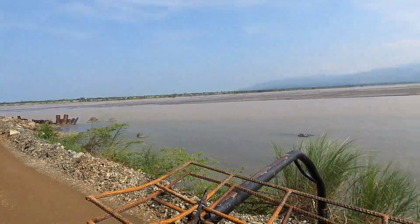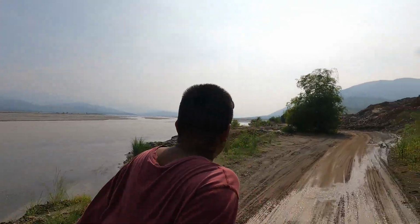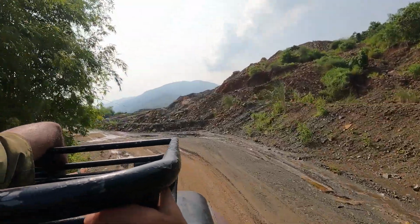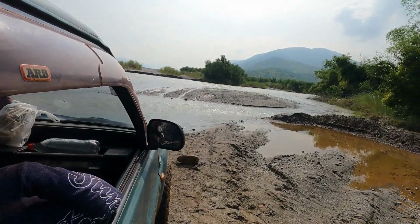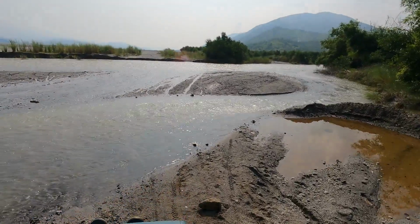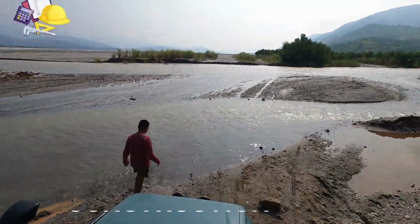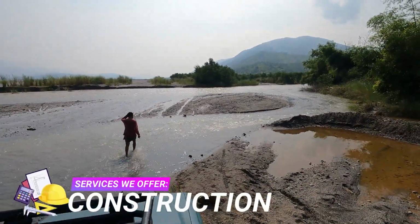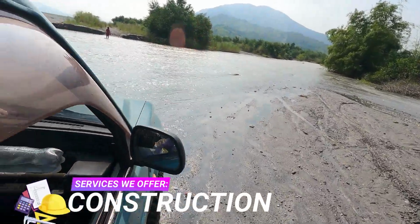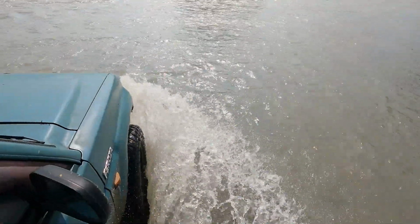So this river leads to the beach of Botolan, Zambales. Okay, so we will show you going to the property. We are about 10% on our way to the location. So our first river cross, it's still not that deep, and there are communities here. Their mode of transport is either by tricycle or motorcycle, in which they modify their motorcycle into off-road type. So they just change the tires for more traction.